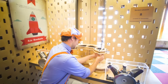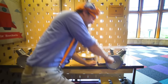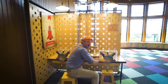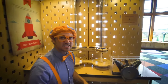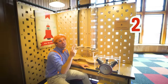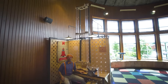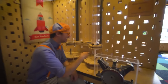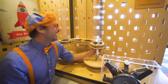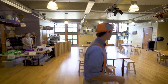All right, okay. Ooh, that's on there nice and snug. Gotta pressurize it. T-minus 5, 4, 3, 2, 1, 0. Maybe that's why it was in the recycling bin. That's so silly. Hey, come on.